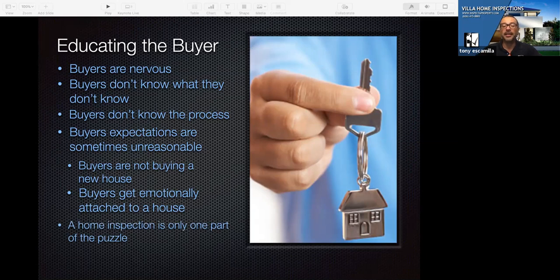One of the questions I get a lot, and I'm sure you've heard this and you hear it more than I do, is, what do you think? Should I buy this house? And I chuckle a little bit every time I get that question, because I say, look, my home inspection is one small part of your transaction. There's a lot of things that go into it, such as the price of the house, the comps, the appraisal, the loan, the willingness of the seller to negotiate. So I respectfully decline to answer that question most of the time.